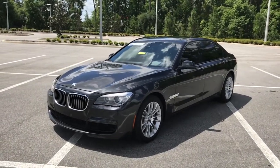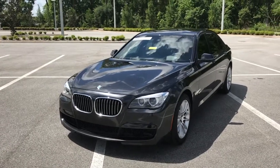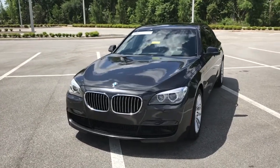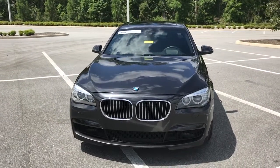So this 750i I do have here in front of me is going to be a dark graphite metallic exterior with a black Napa leather interior. Really nice color combination, looks really nice together.